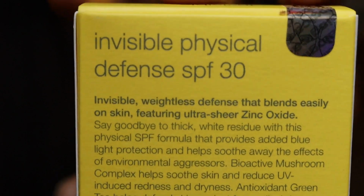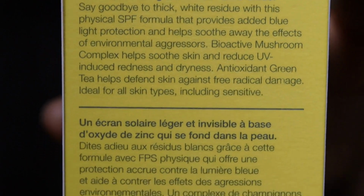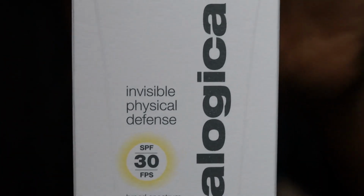Wow. This is an invisible weightless defense that blends easily with skin, featuring ultra sheer zinc oxide. Say goodbye to thick white residue with this physical SPF formula that provides added blue light protection and helps smooth away the effects of environmental aggressors. Bioactive mushroom complex helps soothe skin and reduce UV-induced redness and dryness. Antioxidant green tea helps defend skin against free radical damage, ideal for all skin types, including sensitive.